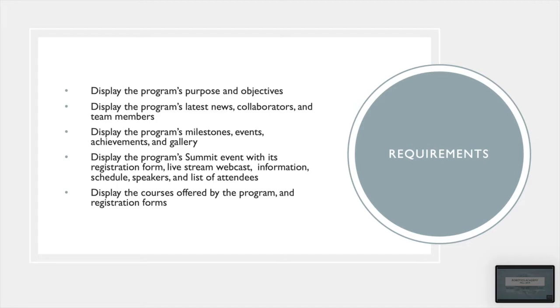And of course, we display some of the first few courses offered from the program for everyone, disregarding their needs or their knowledge so far.